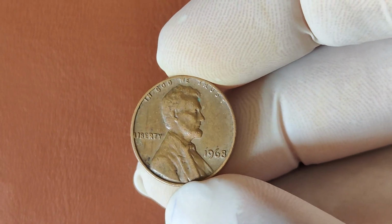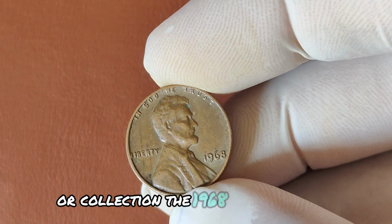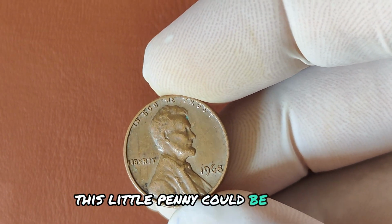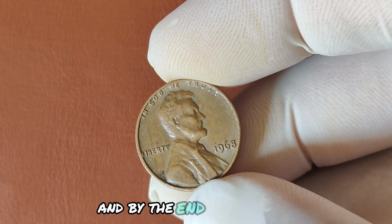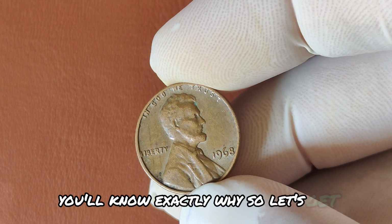We're diving into a coin that might just be hiding in your pocket change or collection, the 1968 no-mint mark Lincoln penny. This little penny could be worth thousands of dollars, and by the end of this video, you'll know exactly why. So, let's get started.